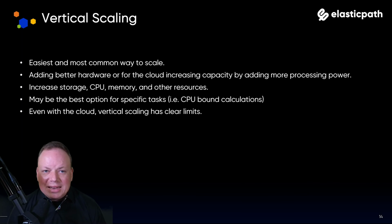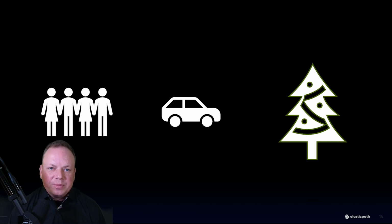It is worth noting, though, that even with the cloud in place, vertical scaling has clear limits. At some point, you just can't get bigger. At some point, you just can't scale up vertically anymore. So what do we do? Well, let's go back to that example where we're trying to make it to the Christmas tree.